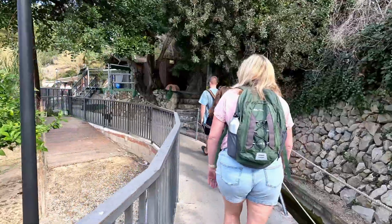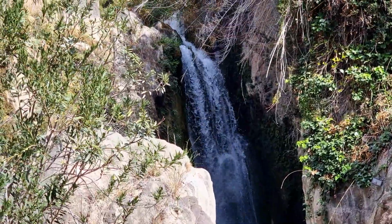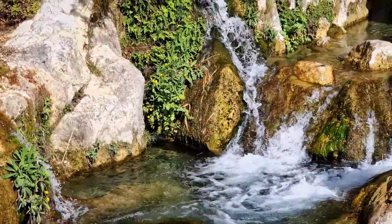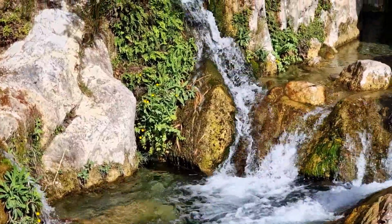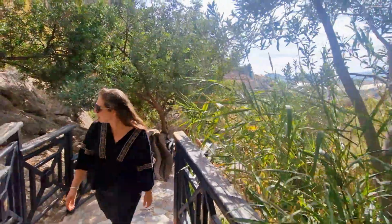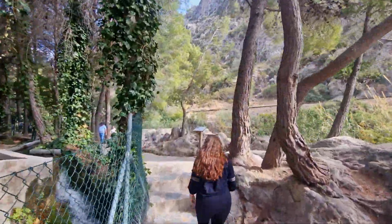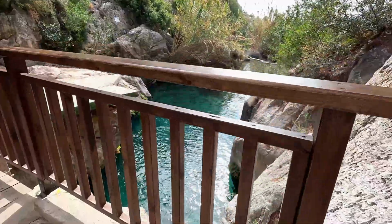Our first stop this week took us to Fonts de Algar, which is a gorgeous natural attraction here in southern Spain, about 15 kilometres above Benidorm. After paying the small entrance fee, we started the 1.5 kilometre walk along the picturesque riverbank, where we got to see stunning rock formations, gorgeous landscapes and crystal clear waters.